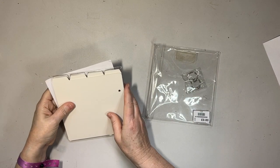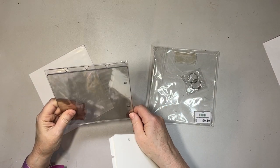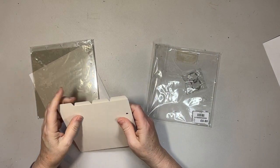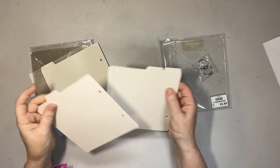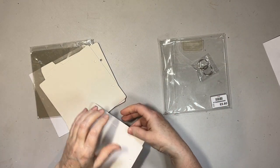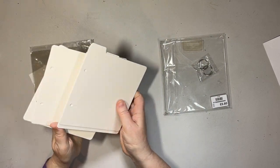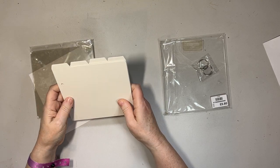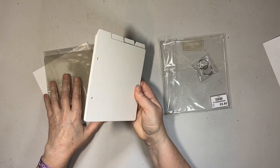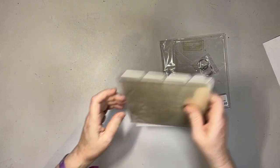2 more little rings. So, again, we've got acetate. Now, I might just use these as dividers. They're nice and thick. I could use this as a sort of journal. Could cut pages to go in them that are just square like that. Punch a hole quite easily. Got bits of acetate, yeah. Sure, I'll find a use for them.